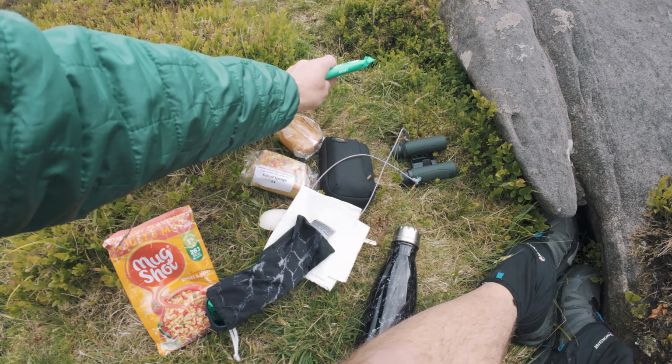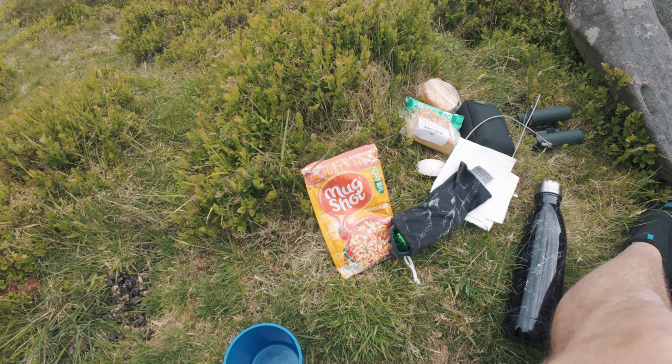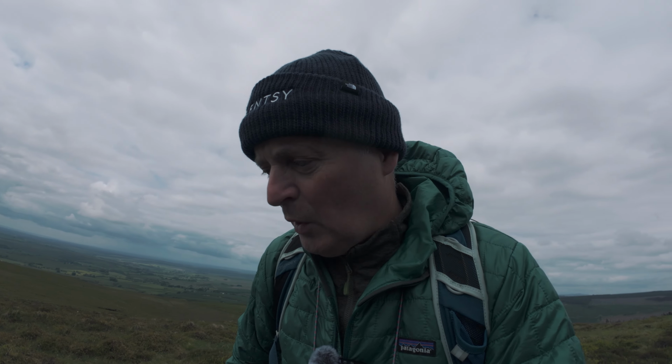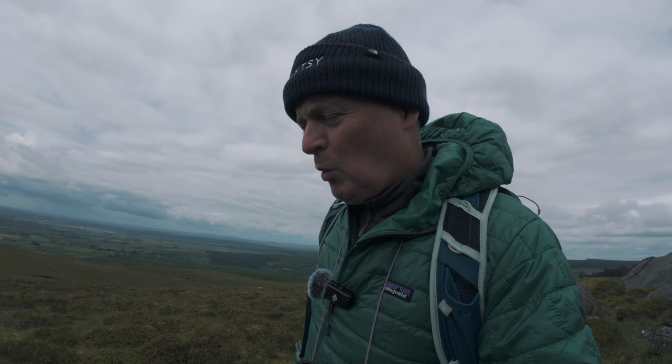I've also got a couple of extra things as well if I need them, but let's have me mug shot. Right, I've connected the mic now because that wind was affecting it before. I played it back when I got up on the top here and had my lunch, and in sections it was a bit windy, but it's still windy.